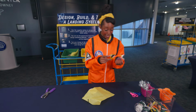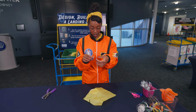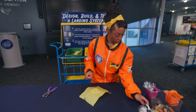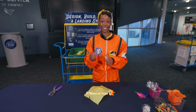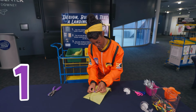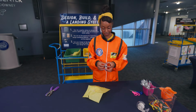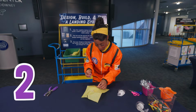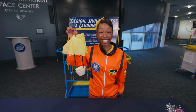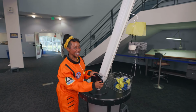Okay, one last step. Take our silver handle and tape it on top. Now I need 2 pieces of tape. 1. Awesome. 2. Now we have our capsule and we're ready to launch. Ready?